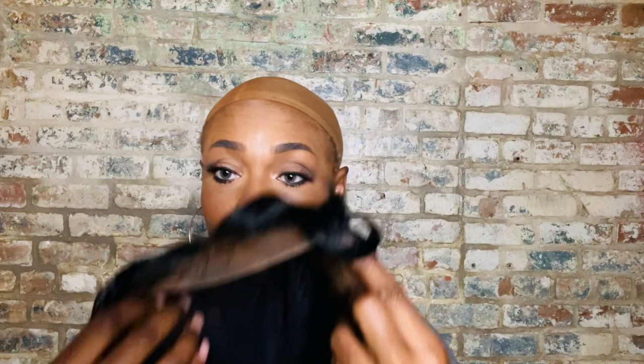I think they all got the same cap construction. They all got lace, comb in the back, adjustable strap in the front. You get that ear-to-ear lace. I put tennis spray on this. That's all I did. Comb to the right, comb to the left.